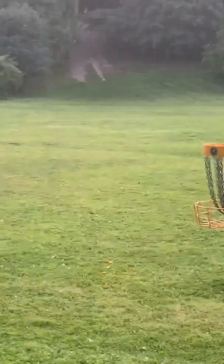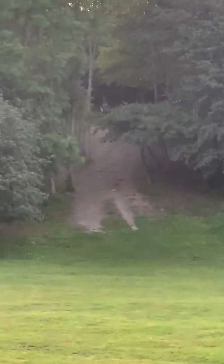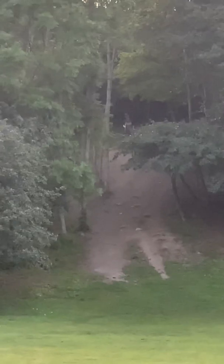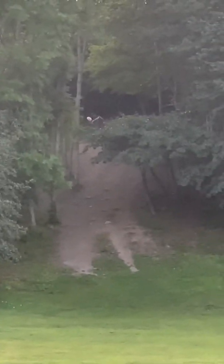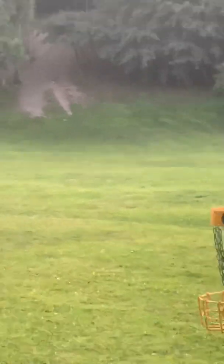So, the iconic kidney shot. This is an island. It's kind of hard to see the coping around it, but it is an island with a drop zone. I was throwing my FD2 here on a forehand, and that's out of bounds.